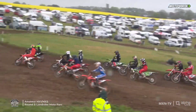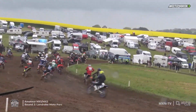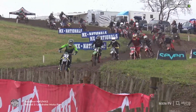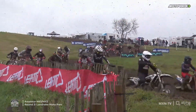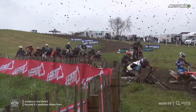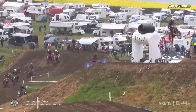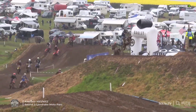Bradley did get that start that he wanted, but it looks like Dan Brough, Bradley's still up the inside. Look at the foot in it round there. MX2 leader and MX1 leader out front early. Dan Brough on a two-stroke 250, but that does qualify him for the MX2 category. Few problems there. So Dan Brough, another cracking start. Got the 99 there as well.